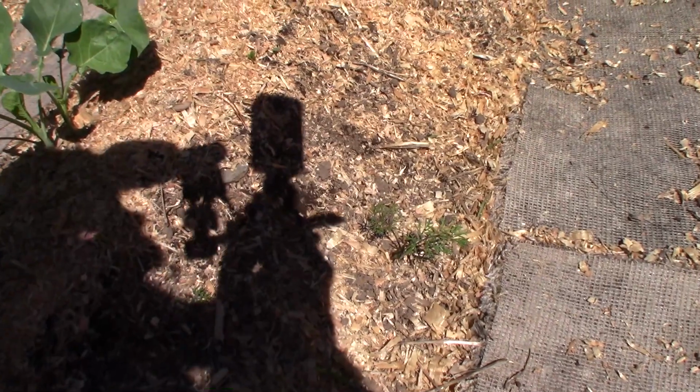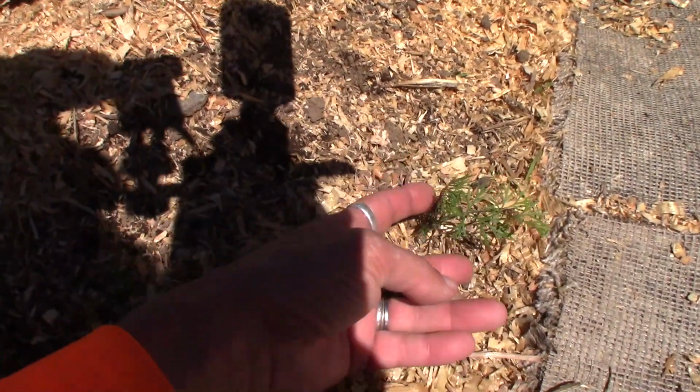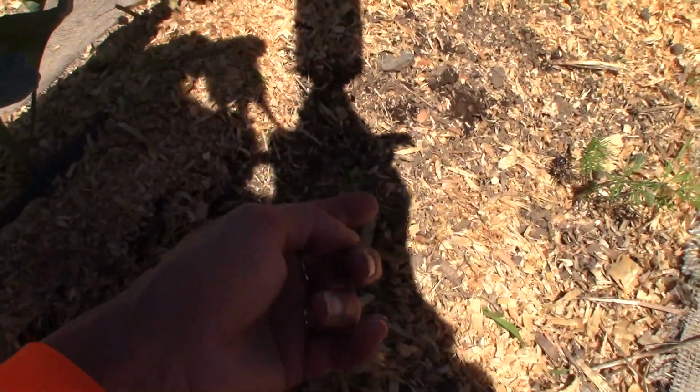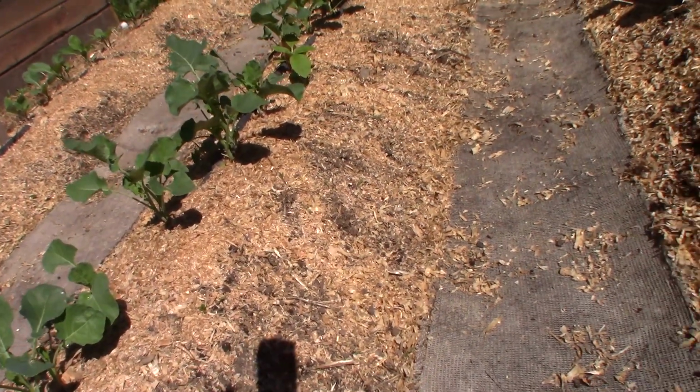And as I was weeding the rows the other day, I did leave some stuff that Mother Nature planted. Our dill. Haven't planted dill in the garden for like 3 years.